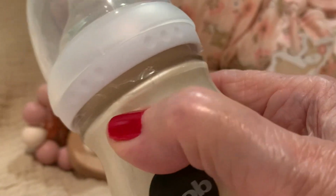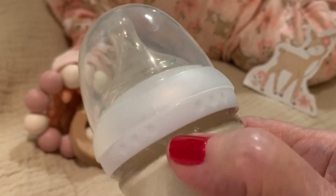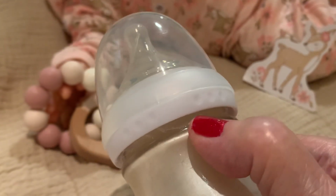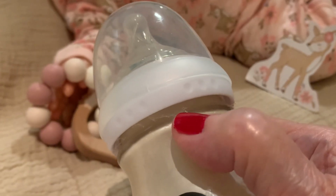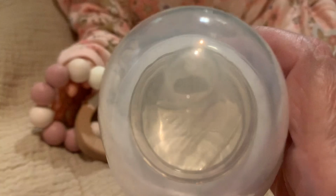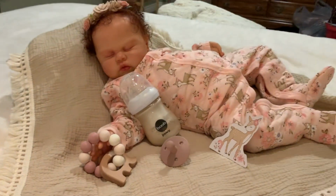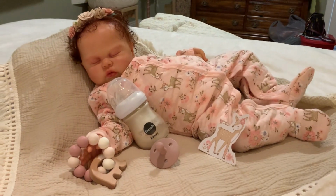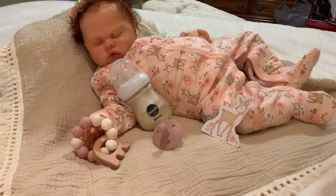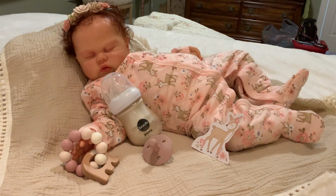Now, what I did with this bottle, if you don't have a no-hole nipple and you don't want to glue, is I just put a piece of cellophane around the top and screwed on the top. And it's worked. It hasn't leaked or anything. So just a reminder, check your bottles and see if they're kind of curdled and replace whatever you use for formula.